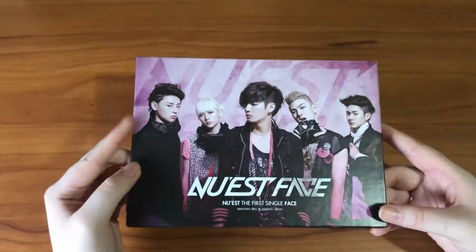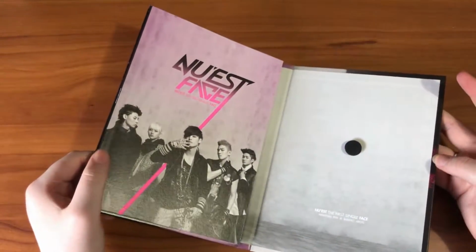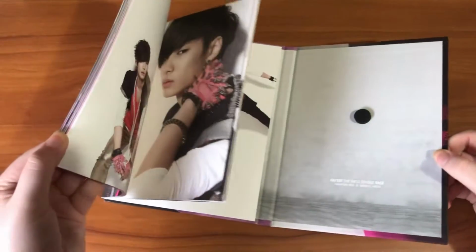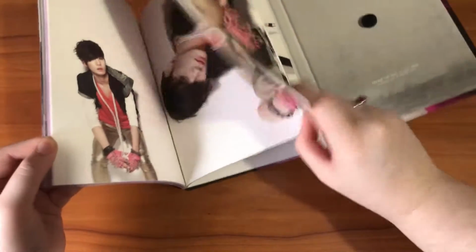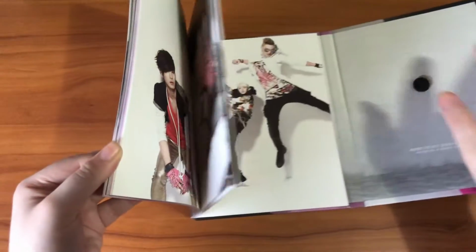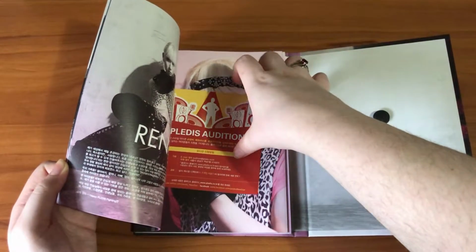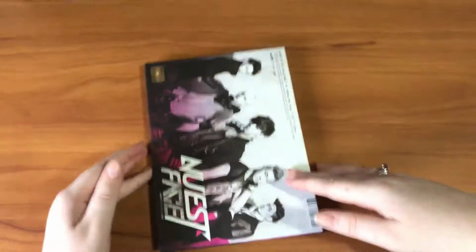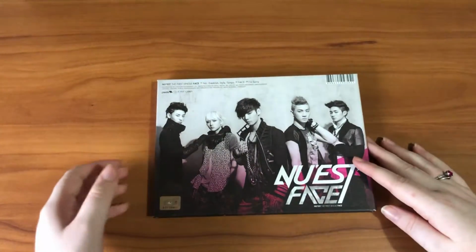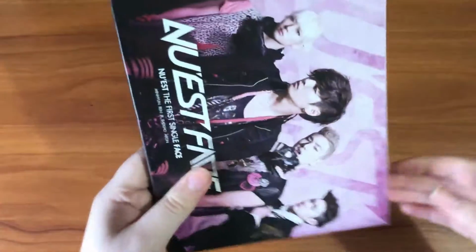So it's their first single album, Face. This is their debut, of course. And by the way, none of my albums have the CDs in them because I took them out. But I feel like, first of all, this photo book is super cute. They're all babies. Their debut song is actually really, I like it a lot. There's something about their old music that, you know, hits a bit different than their new stuff, but it's really, really fun music. So yeah, they're all babies here.